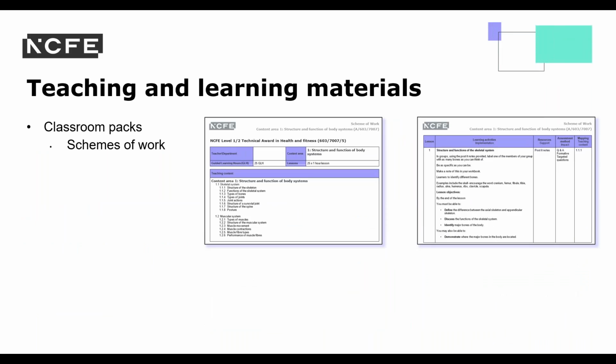There are classroom packs containing ready-to-go teaching and learning materials with everything you need to deliver the V Cert effectively. The classroom packs will be in a digital editable format and will be free to download. There will be schemes of work which completely outline entire units of work based on a 1-hour lesson for each of the content areas. The scheme of work will contain additional level of detail to help you deliver your lesson and include the suggested timings, lesson aims, learning outcomes, and suggested assessment activities.